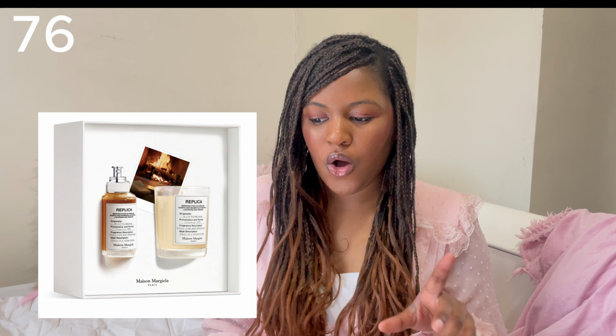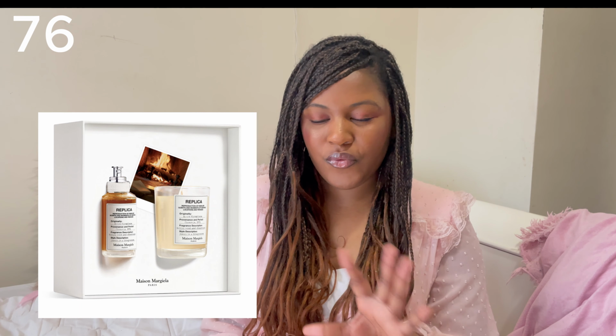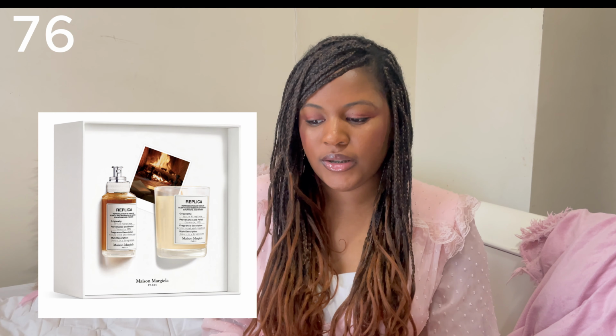Another thing is the Harrods pink mug, and this mug is just so pretty and so elegant. I feel like it's such a different type of gift that you don't see all the time, so it's a little bit more on the unique side. Another thing is anything from Replica. On their website they have sets already, so anything from the Replica set, from the fragrance and the candles and stuff like that, is really nice.